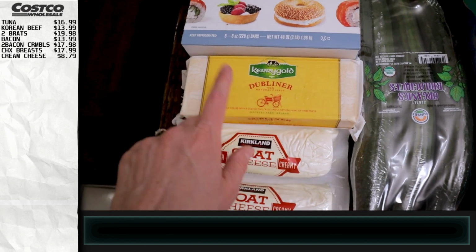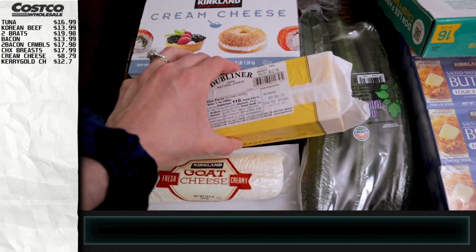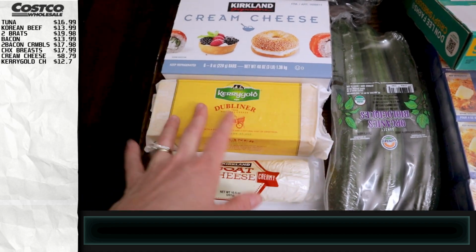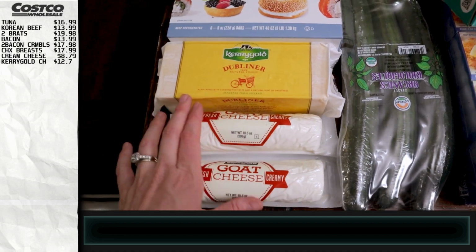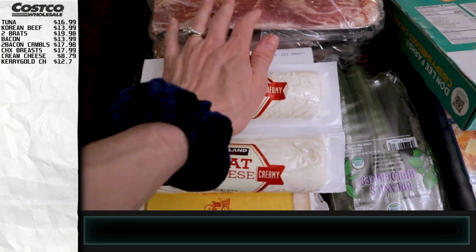Along with other cheeses, we got some Kerrygold because this is just my favorite cheese ever. I like to either cube it for snacking or shred it and just put it on eggs, on salads, on vegetables, on anything. So I got some of that. It was not on sale, sadly, but I got it anyways.